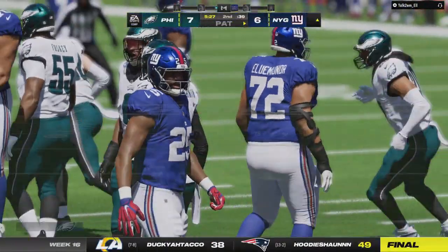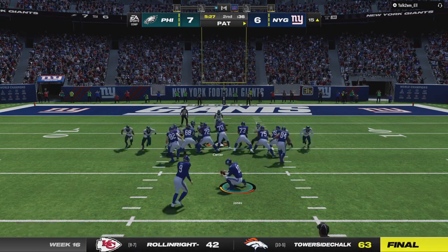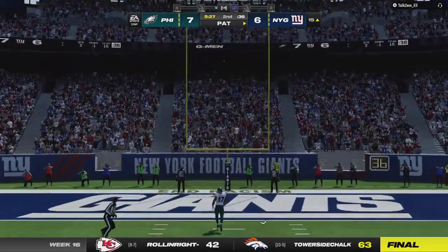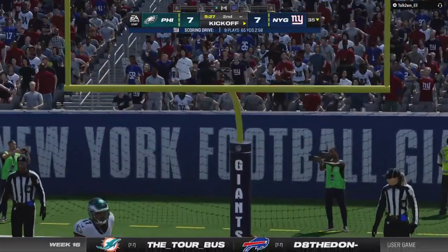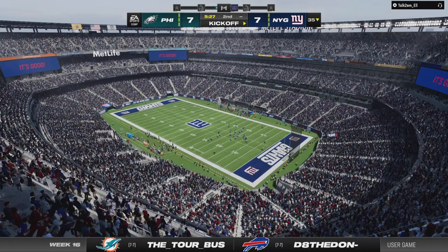A great play there. With touchdown number 20 on the year. And the Giants are within an extra point of tying up this ball game. Extra point try good by Gadeau. And we are tied at 7.